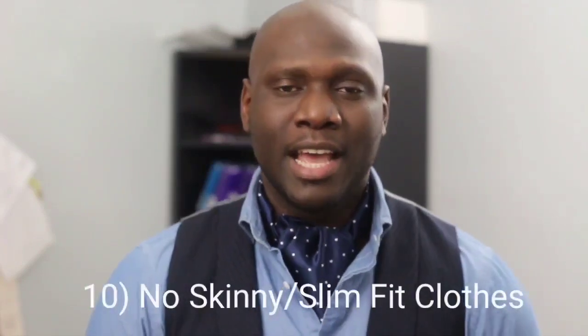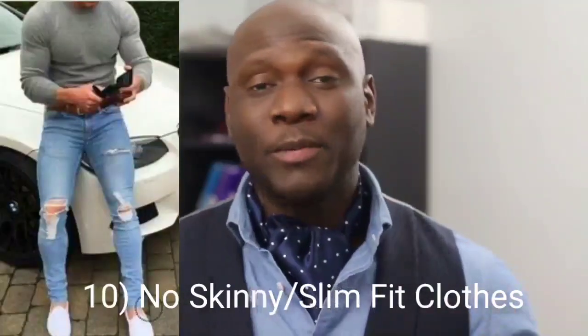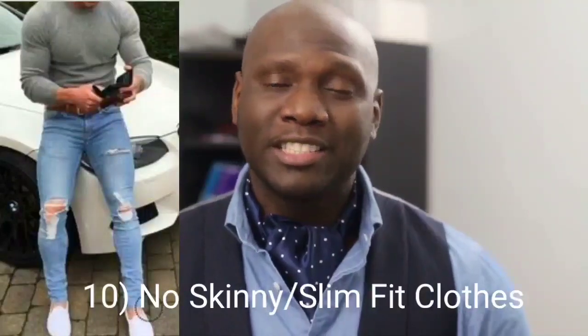Style tip number 10 is do not fall for the trendy, slim fit, skinny fit clothes that you see out there these days. From my experience and what I've seen with other fit men as well, it's just not complementary to our physique. The terms slim fit and muscular men don't go together. And if there's a brand out there that can prove me wrong, let me know.